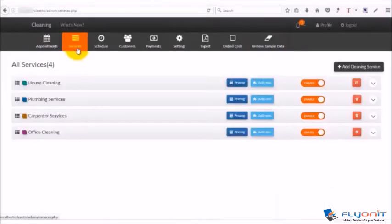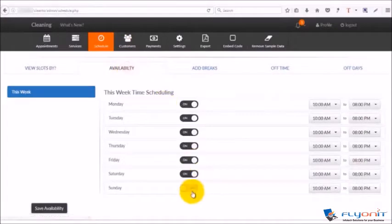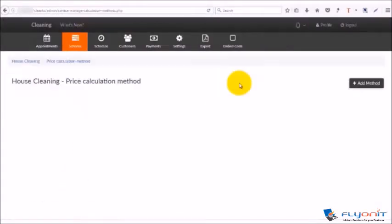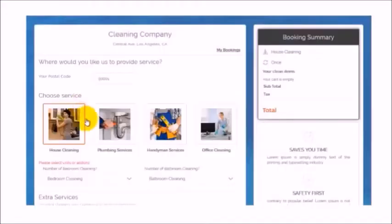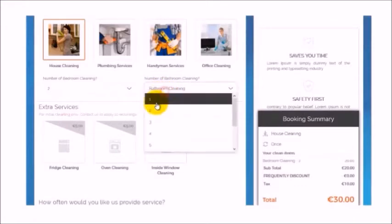You create your own price calculation methods, dynamic pricing, add-on services, one-page booking, control over appearance, easy schedule setup, guest user checkout, coupon discounts, assign jobs to team members, and many more features that make your booking system work like a charm for you and your clients.